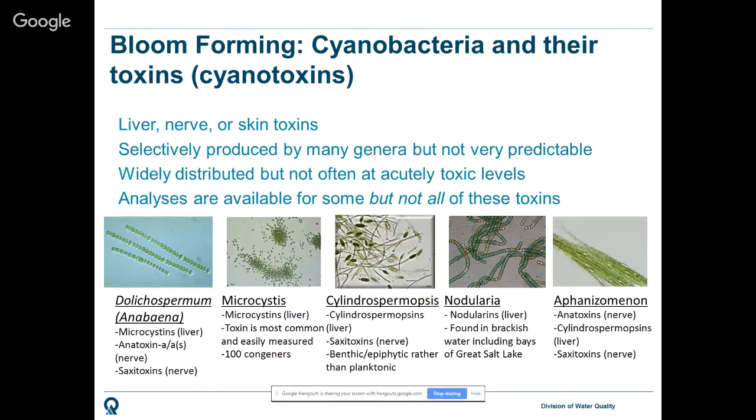So not all blooms have toxins, depending on the strain that happens to develop in that water body at the time. But there's a whole host of cyanobacteria that we see in Utah. I've got on your screen a list of 5 common ones that we see. And these tend to be the ones that form large blooms. So Dolichospermum used to be called Anabaena. It can produce a number of different kinds of toxins depending on the strain. So microcystin is one type of toxin. It can affect the liver and other digestive organs.